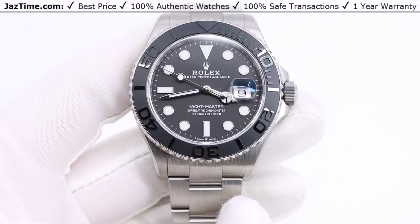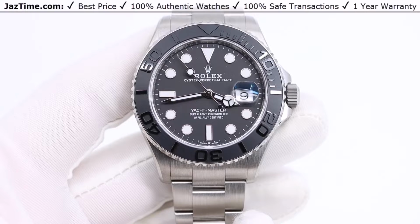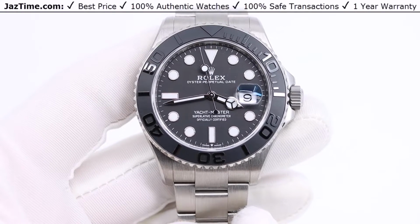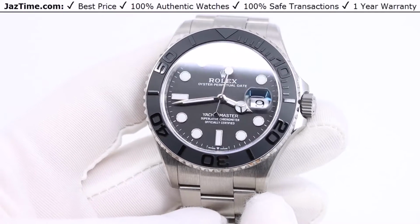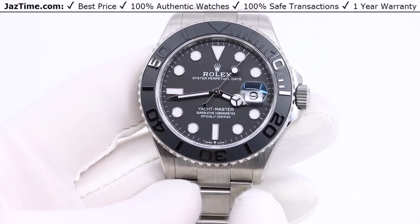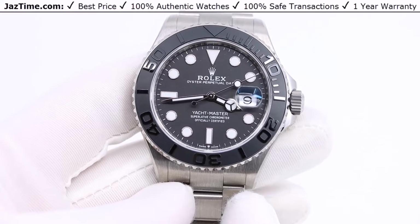Most people don't have a wrist size that can wear a 50 millimeter watch. So anyways, the Yacht-Master 42 is the only one, and so that makes it pretty cool. And it's larger, and as a result of being larger, it would be heavier, but they made it in titanium, so it's actually lighter. And it's actually stronger too, because titanium is stronger than steel. Okay, so that's about the history. Now let's talk about the case.